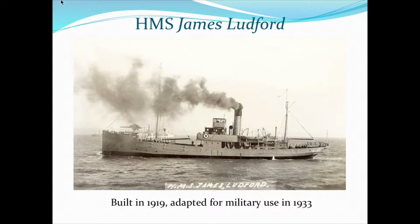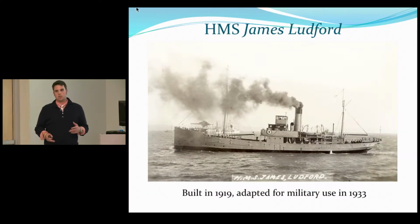This is what had been lacking by the British Navy during World War I. They identified the need for more coastal patrols to deal with U-boats. And so what they came up with was to convert already built commercial fishing trawlers. They served a purpose. They didn't need to be fast, and they could be converted easily.